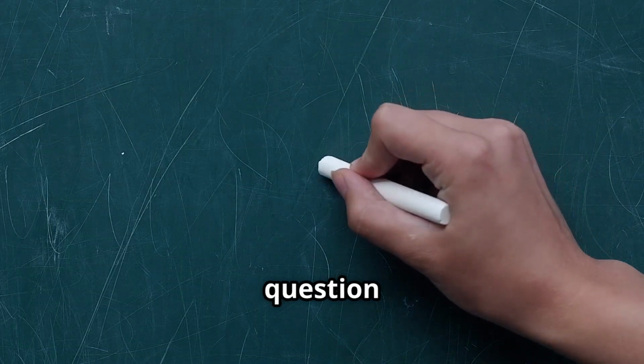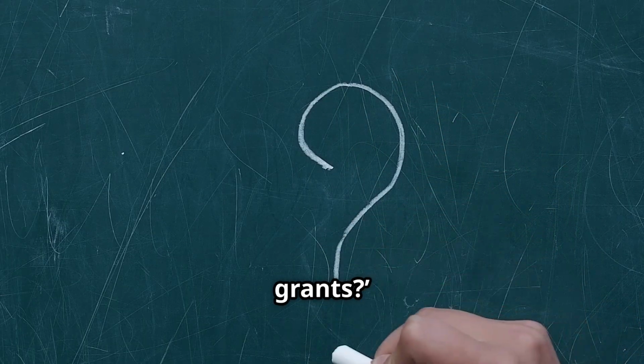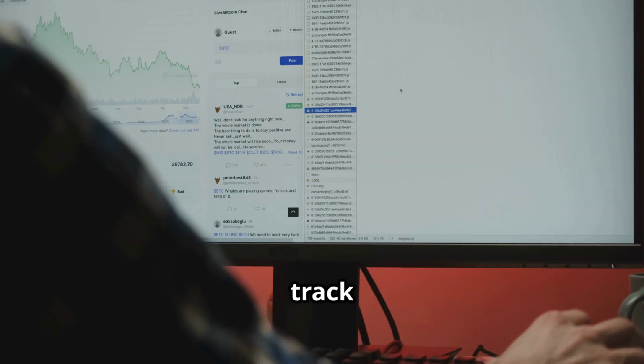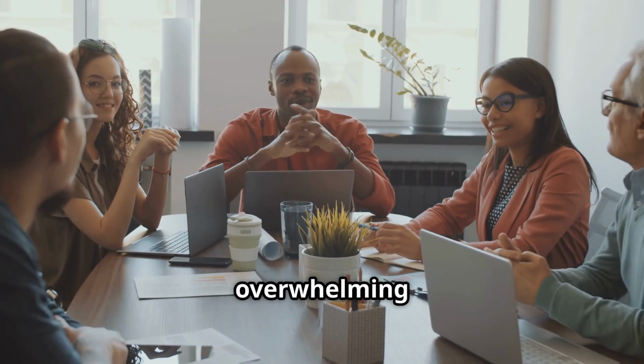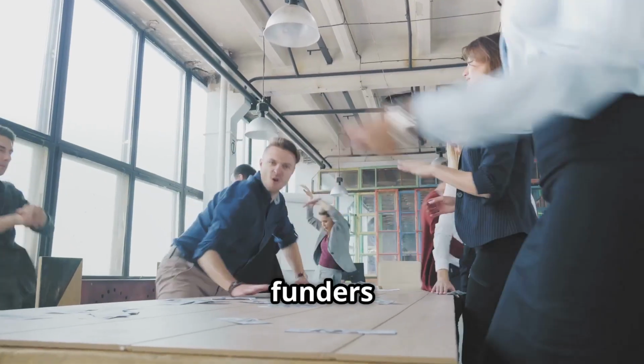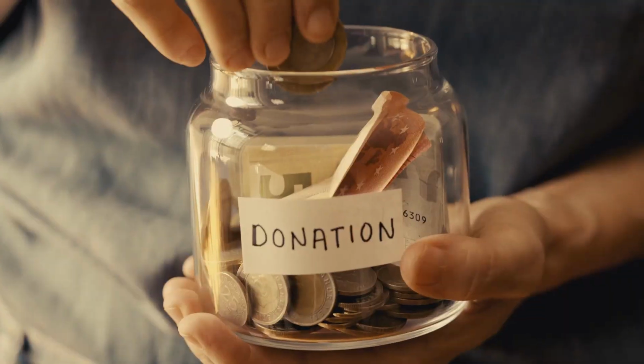Today we're answering the question, what's good enough when it comes to tracking private foundation grants? We'll cover simple ways to track expenses, staff time, and program outcomes without overwhelming your team. Because private funders want accountability, but not government-style audits.